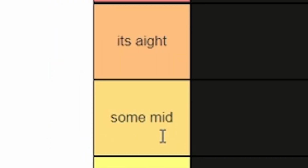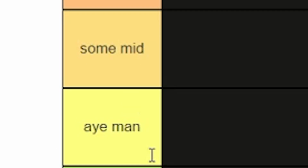And we got some mid. Now, some mid could mean maybe you enjoy it, but it's not even a high, it's mid. Next we got the bottom tier. This is the bottom of the barrel. It's like, you designed this? This you?